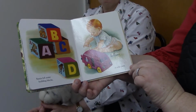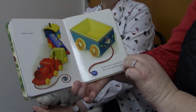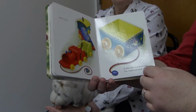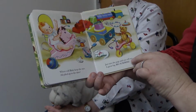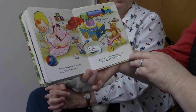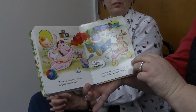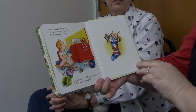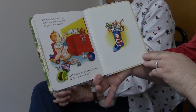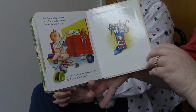Santa left some building blocks, a milk truck, and a train, a little cart to pull around the room and back again. Where will baby keep the toys all piled up to the skies? Just turn the page and you will see a great big surprise. For Santa left a toy box, a red and yellow toy box, so pretty and so gay. And that's where baby puts the toys at the end of every day.